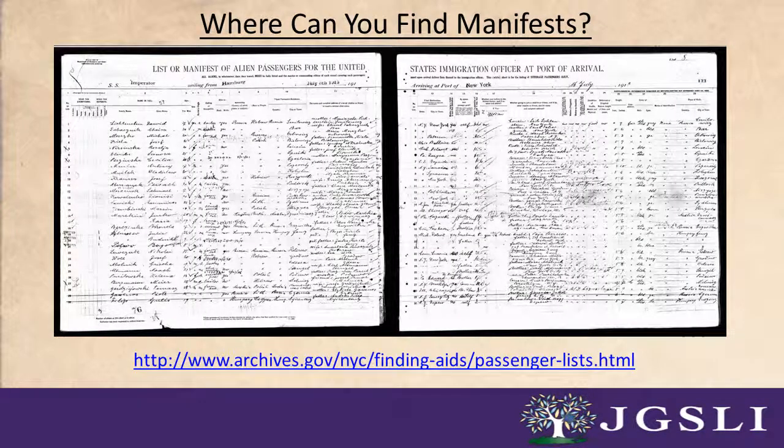So where can you find these records? Well, there are free sites and pay sites. Take a look at this finding aid to help you find passenger manifests.